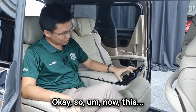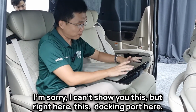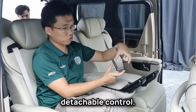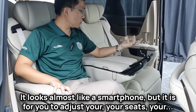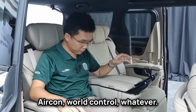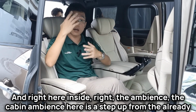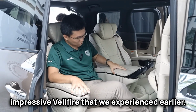Now this, I'm sorry I can't show you this, but right here, this docking port here, there's supposed to be a sort of detachable control. It looks almost like a smartphone, but it is for you to adjust your seats, your aircon control, whatever. And right here inside, the cabin ambience here is a step up from the already impressive Vellfire that we experienced earlier.